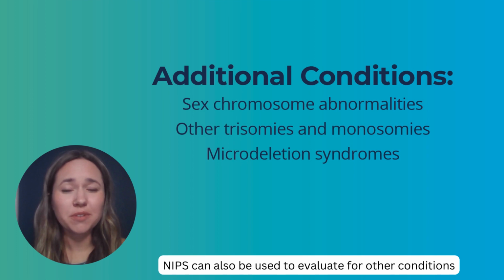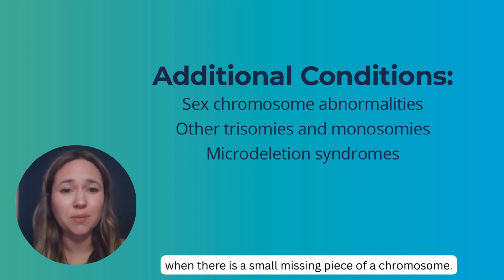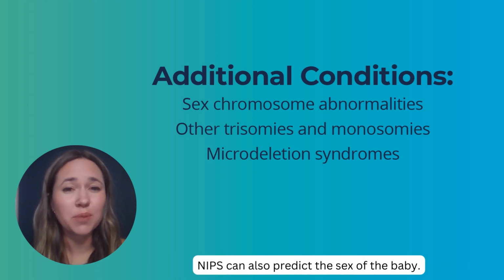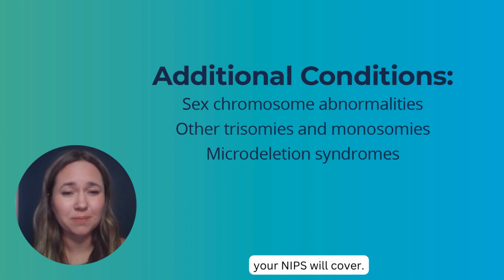NIPS can also be used to evaluate for other conditions, including sex chromosome abnormalities, extra or missing copies of other chromosomes, or microdeletion syndromes, which are conditions that occur when there's a small missing piece of a chromosome. These conditions tend to be more rare and are not associated with maternal age. When assessing for sex chromosome abnormalities, NIPS can also predict the sex of the baby. Your healthcare provider may or may not routinely order screening for these additional conditions. Be sure to speak with them to know exactly what conditions your NIPS will cover.